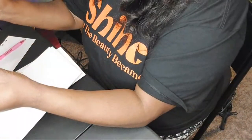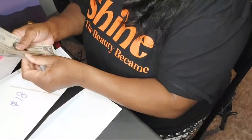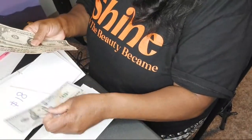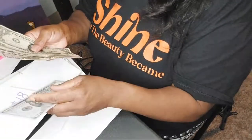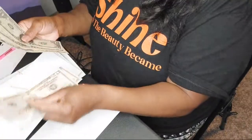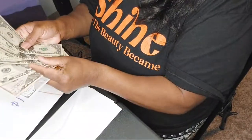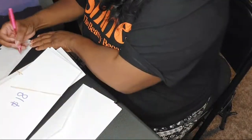Next one is 208. I'm trying to speed up a little bit, y'all. So that's 100. Put them down. Can y'all see if I put them down? No, I put them like that on the pile. I keep them in my hand then. 100, 150, 200, 205, 6, 7, 8. So that's $208.